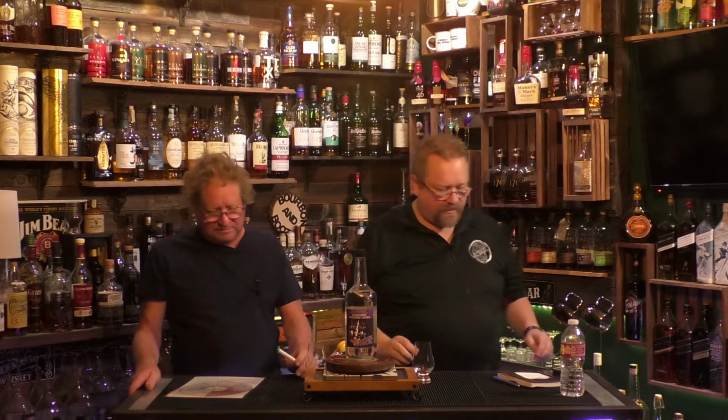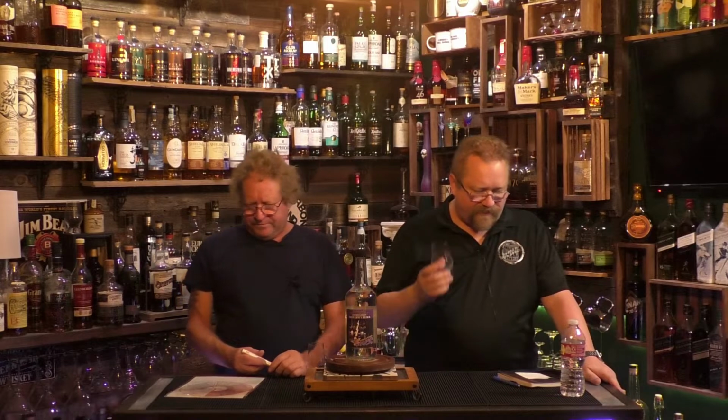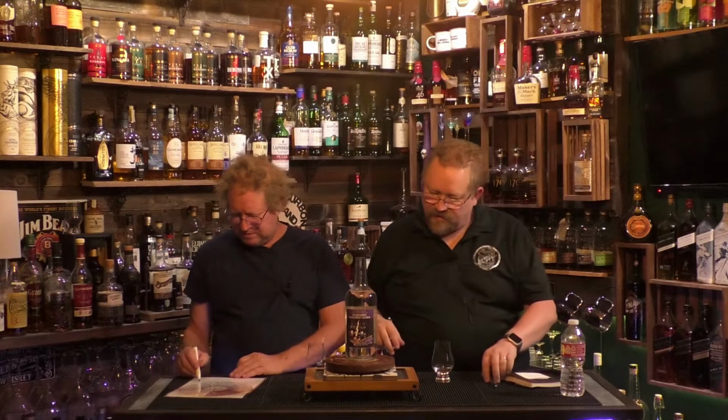All right, 45%. So that's $20 at 90 proof. $20 is going to make this a 4-barrel. We bought it for 10, which would make it a 5, but we're going to say it's a 4-barrel, because that's what you can get it for, if you can get it.